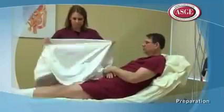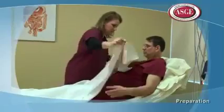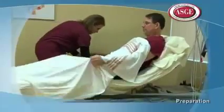Colonoscopy is a well-tolerated procedure. Though you may feel some sensations during the exam and a little bit of gas and bloating afterwards, most patients are not even aware that the procedure has happened when they wake up.